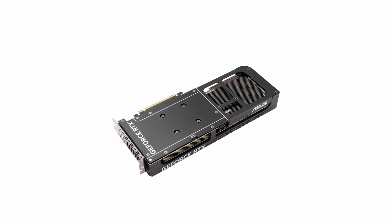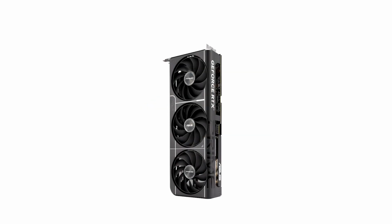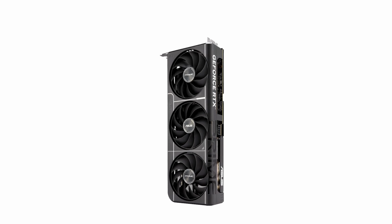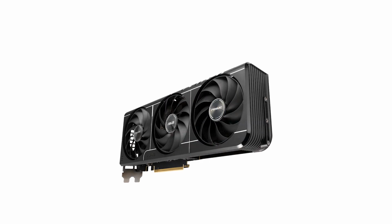Key features and benefits: DLSS 4.0. The latest version of deep learning supersampling boosts frame rates while maintaining visual fidelity. AI performance. With 772 TOPS, the card isn't just for gaming. It's well suited for AI tasks and content creation.